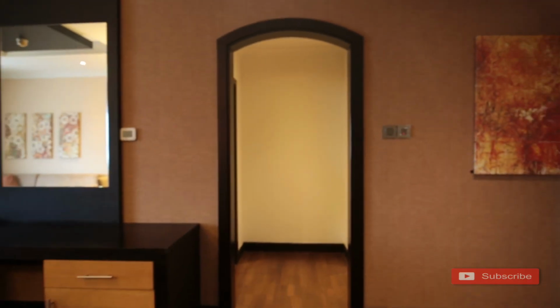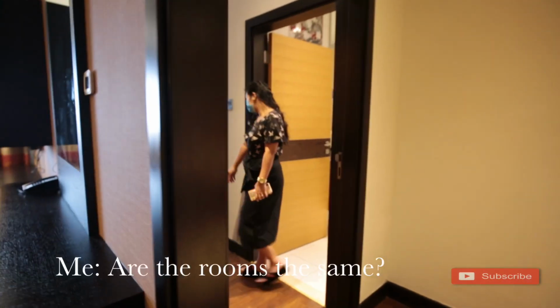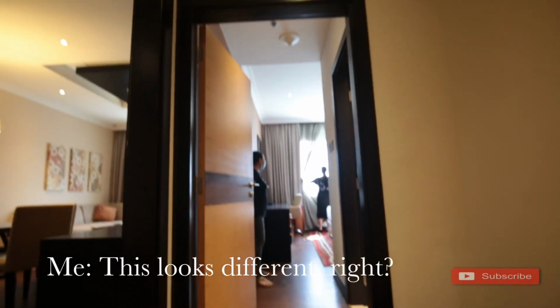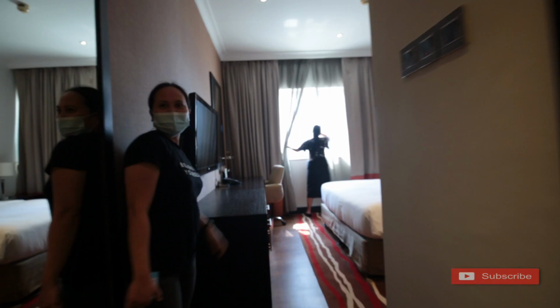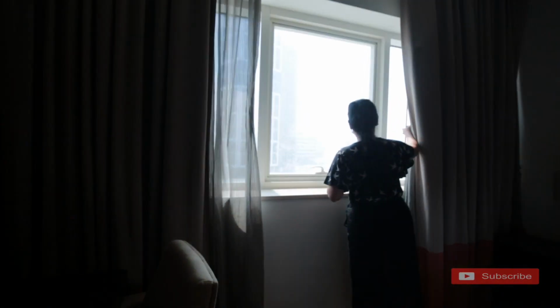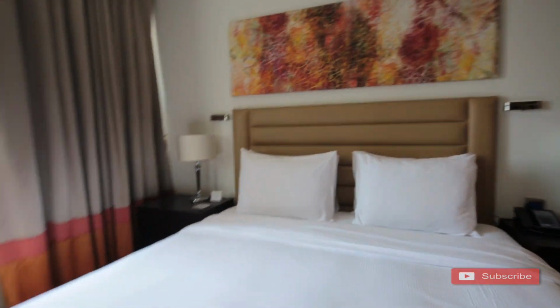So, okay. Entrance. Asa naman ang girls? Pareho ra sila, dai? Nice. Murag lahi siya now, no? Okay, welcome to the back. The back view. Raffle. So here. Against the light, dai. Against the light. Okay.